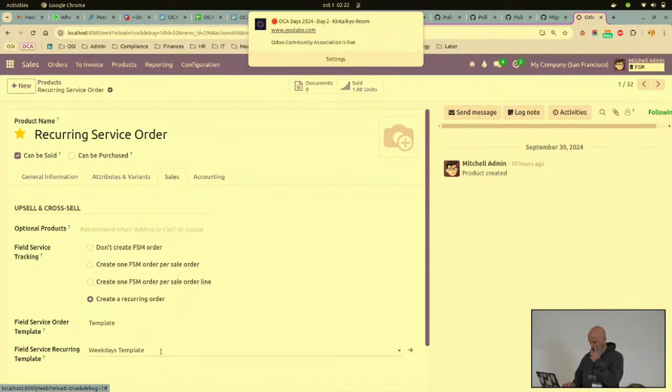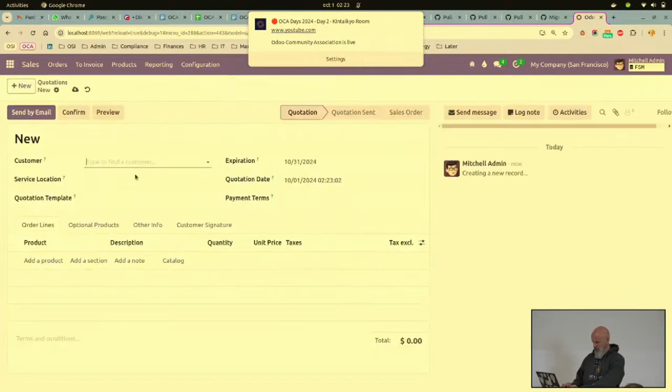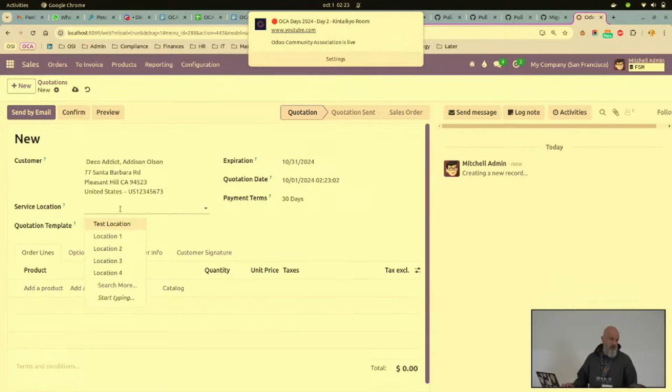So there's a bit of configuration there, but so far we've been able to support pretty much all the businesses that do this kind of contract. So once we go through a quotation here, I can create a new one. We select the customer, we select the service location. A service location is a specific object which also stores an address on the contact. So don't be surprised if you create a location and you see those appearing in your list of partners. That's the intent. They are there to benefit from what Odoo provides on the contact, like geolocalization, those kinds of features. We reuse them here.